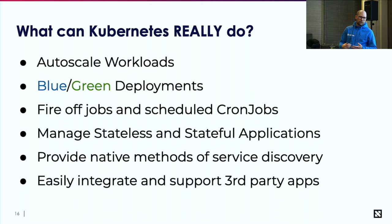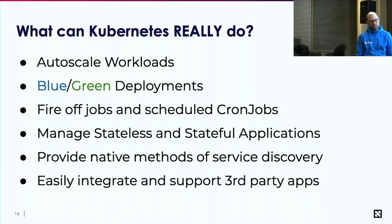to serve the traffic. We can do blue-green deployments on the services running. We can do one-off jobs, we can even do cron jobs. Cron jobs is actually a super nice concept. It's basically like crontab on your Linux, but it's distributed in a cluster. It's a super nice feature. We can manage, of course, stateless applications pretty easily. And stateful too, state meaning persistent data somewhere on some sort of a disk, whether it's a physical disk or not, that's another discussion.